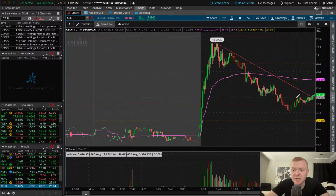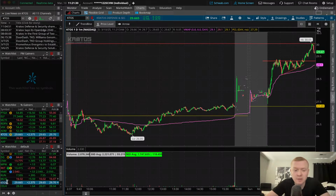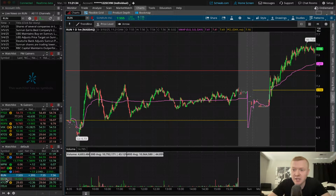Seeing what CLH is going to do here. Got the stop at 70. Working our way on up with it. KTOS hitting that 30 resistance and pulling back in.